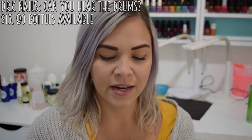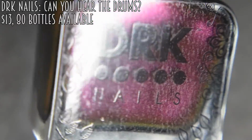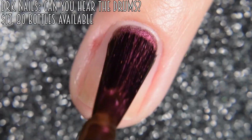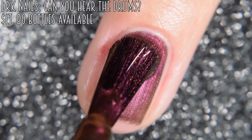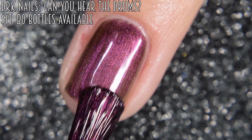Up next from DRK Nails, we have Can You Hear the Drums? This is inspired by Mamma Mia, and it's described as an ultra multi-chrome polish that shifts from purple to red to copper to green to gold. This one will be $13, and there's a cap of 80 bottles available.